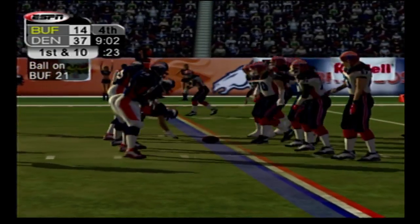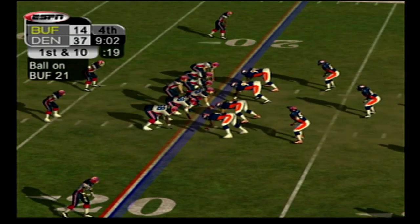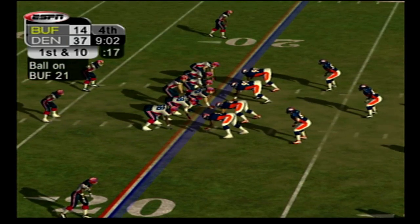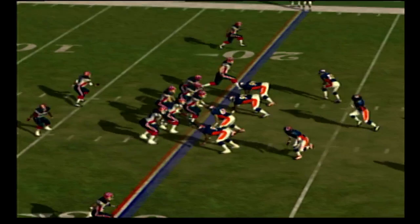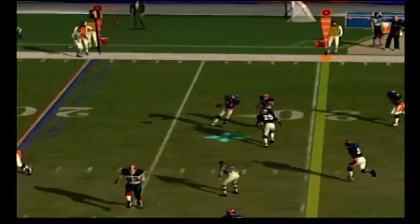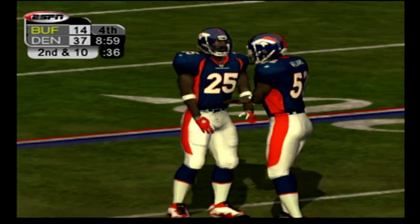The Bills haven't got much out of their offense recently, and we'll see if they can get back on track here. This drive begins at their own 21-yard line. Bledsoe just rifles this one, and they can't connect. Incomplete.